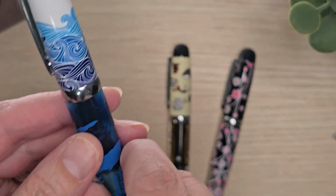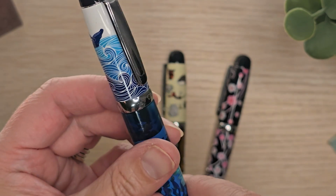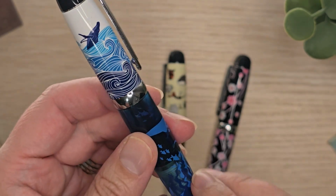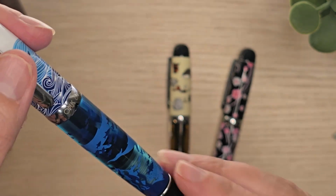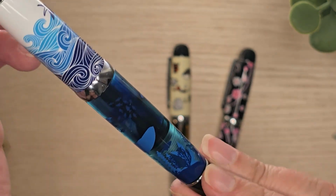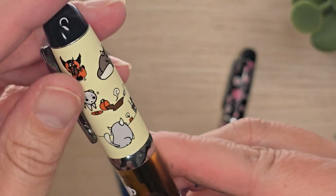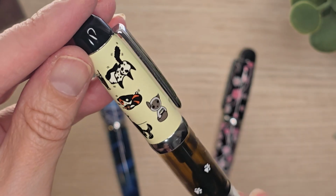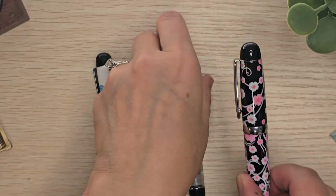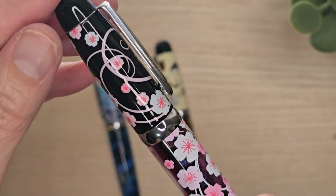It has this swirly design around the top and a little whale, and then it's got some detail on the barrel. Really like this one. And then I have the Grumpy Cats. I've shown this one before. This is a favorite. And then finally I have the Cherry Blossom, which I just think is so pretty.